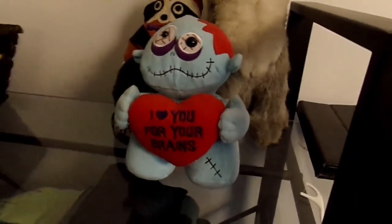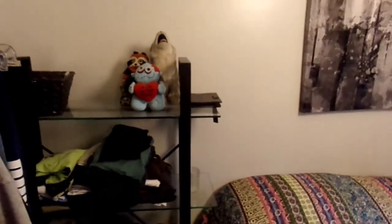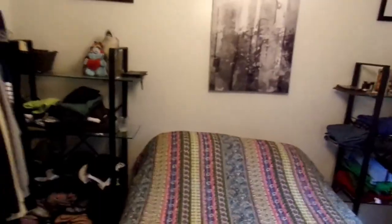Longest time I thought that little zombie was white. That was probably the biggest shock to me when she gave me my colorblind glasses. I was like, "He's not white at all." And she's like, no, he's a very light blue. And it was just something I could, a color I couldn't see.